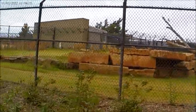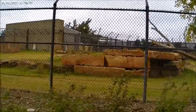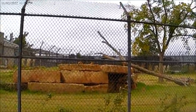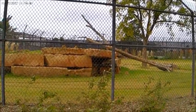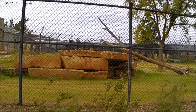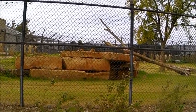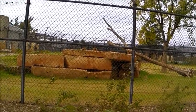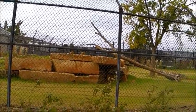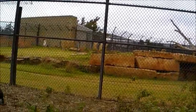I am zoomed out on my camera as much as I can. Just kind of in a weird spot. They're just chilling up there on top of their little home, I guess, whatever you want to call it. Yep, but they're up there.